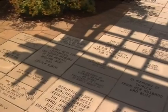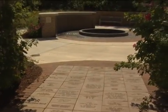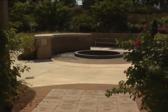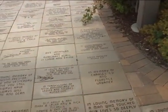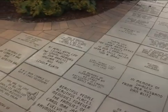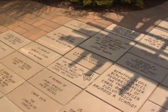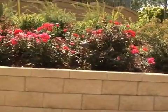Underfoot, you will notice many commemorative bricks that have been engraved with people's names and inspirational sayings. These bricks were donated by dozens of supporters who wished to give a lasting gift that remembered loved ones. Donations are still being accepted for commemorative bricks. Contact Holy Family Memorial Fund Development Office at 320-8591 for more information.